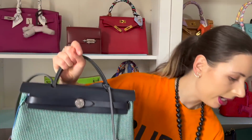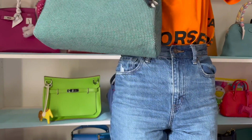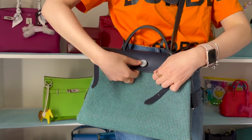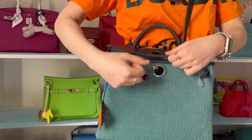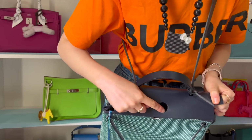The big con of this bag is definitely the opening and closing. So the only way I can open and close it very easily is if I crossbody it, and then I guess you can do this, and then I usually just push this down and open it like that. But the problem is this leather here is very delicate and it's easy to get damaged.